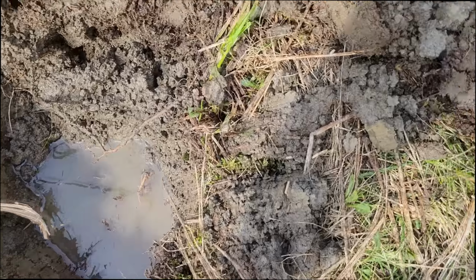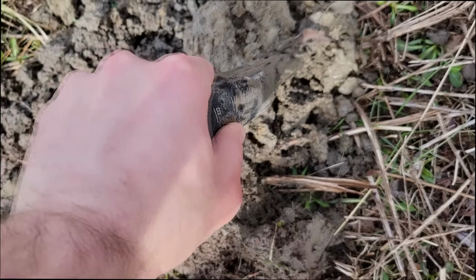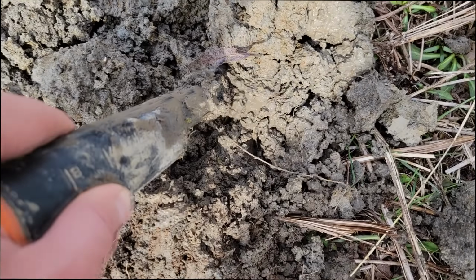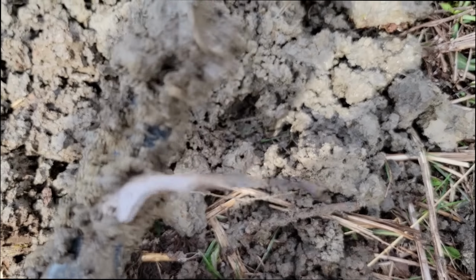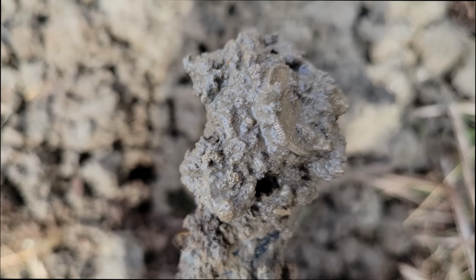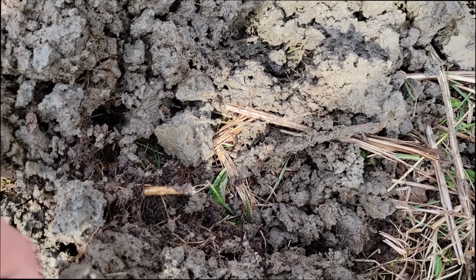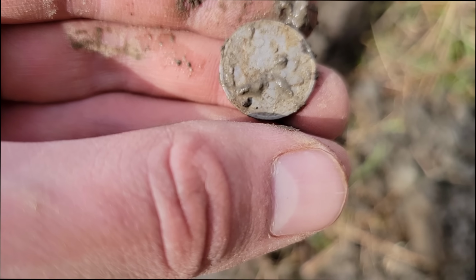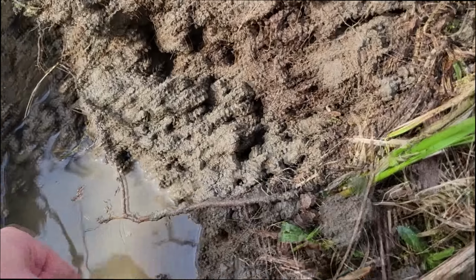Here's target number 3. Could be a silver, not really sure. It's a silver dime. There's the rim. In the water. It's a cat bust. Is it? Yeah, it's a cat bust.